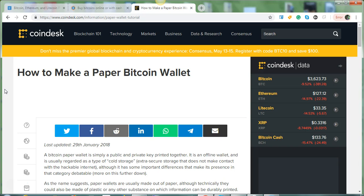Let's say you don't have ID. Let's say you're in South America, maybe Venezuela, Peru, and all you have is cash. Well, what you would do if you don't want to use your own ID is set up a wallet and then multiple wallets, like one that you use online, and then after that you transfer it into an offline wallet. I'll just use those terms.